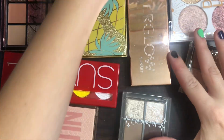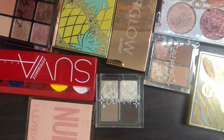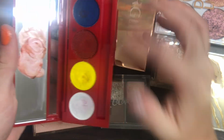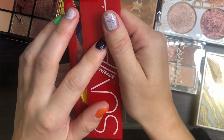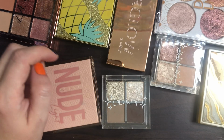This is actually a pretty small part of my collection. If you know me, I don't love eyeshadow palettes, so I don't have a ton of them. This isn't even an eyeshadow palette. This is from Suva, one of their graphic liner palettes. I need to clean the top, ignore that. I really like their formula. It's a pretty good water activated liner, and I love that I can make pretty much any color from this set.